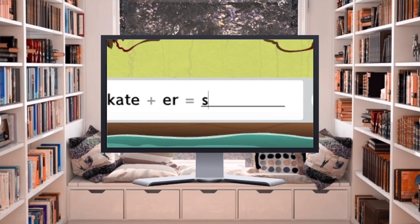Skater. Writer. Blamed. Safest. Taken. Hiked. Ruler. Rising.